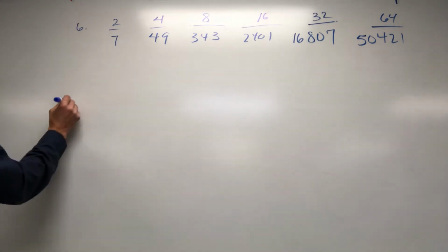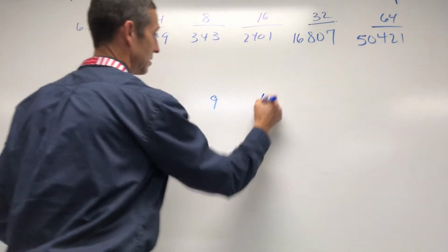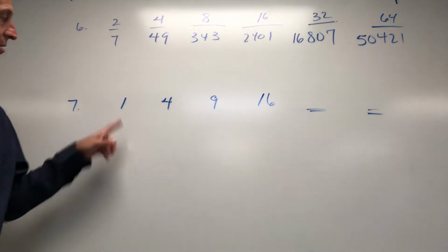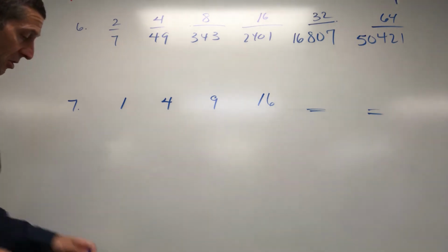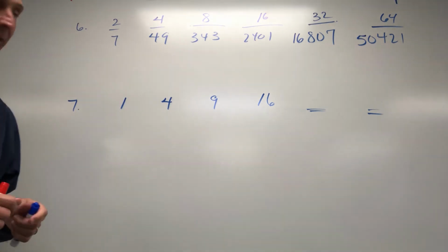All right, here's one. There's a couple different ways you can do this one. And you'll see this one a lot. This is a pretty good pattern for us. 1, 4, 9, 16. A lot of people just jump on the gaps on this. They start thinking, okay, how am I going to make this happen?